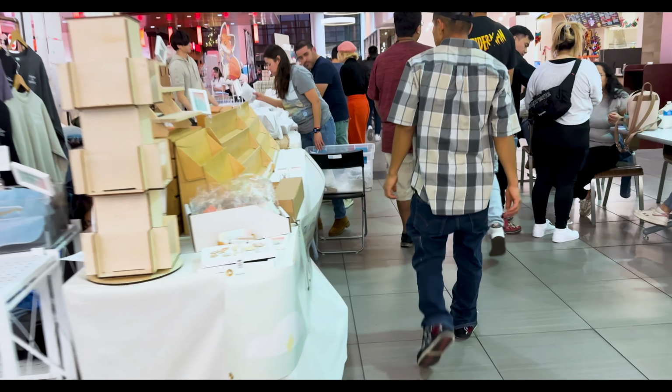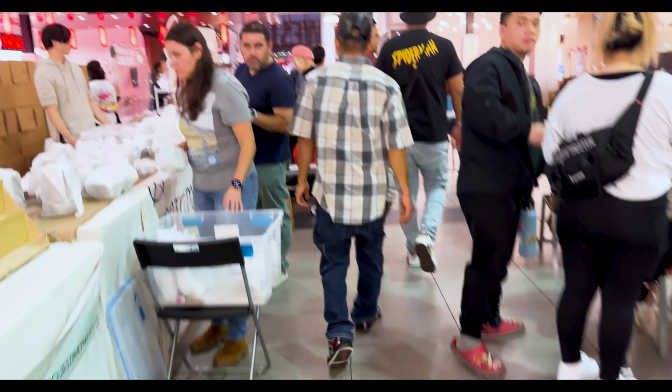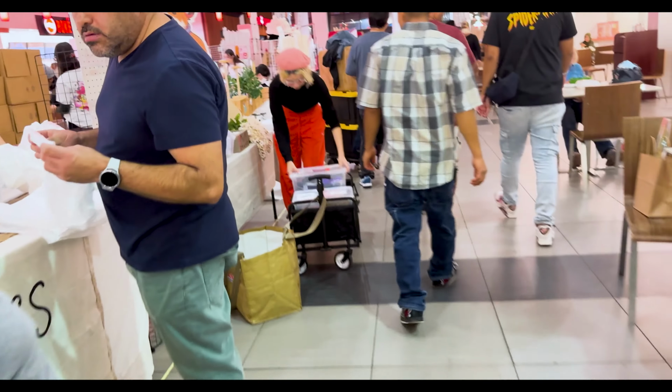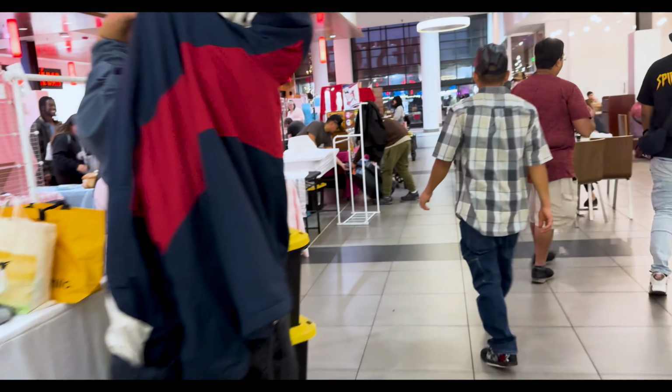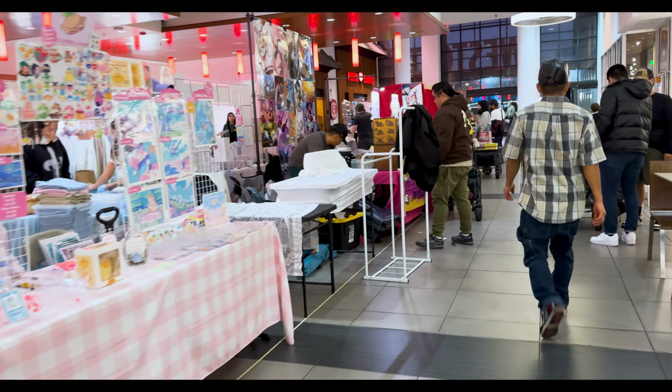Down for the night. Because it's in a public mall, I think everyone is more cautious with putting away their stuff. So, packing it all up.